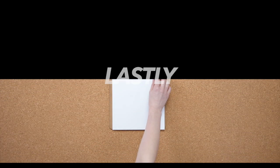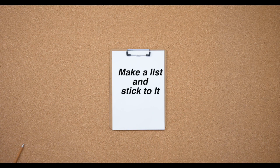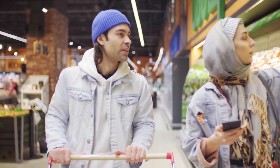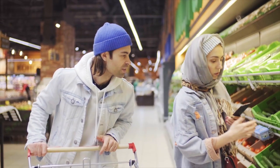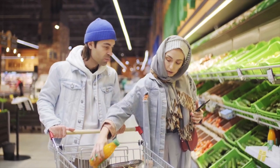Lastly, make a list and stick to it. Another great way to make sure you're not spending too much money on your groceries is to make a list and stick to it. While this may sound like common sense, it's surprising how many people don't make a list and end up buying things they don't need. If you're one of these people, making a list can be a great way to avoid unnecessary purchases. Not only will it be easier to keep track of what you need to buy, but it will also be easier to avoid buying things you don't need.